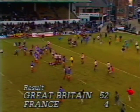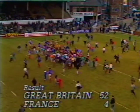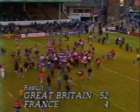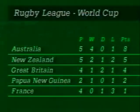52 points to 4 for Great Britain. A record score here, beats the highest score ever against France by 2 points. And certainly, Coach Mulroney must have a huge grin on his face tonight. Well done, Great Britain. 52 points to 4. They should never have let it go the distance. So Great Britain pick up another couple of points. And remember, the two top countries who finish in that table, in those two leading places, will play for the World Cup trophy in Sydney, Australia in 1988.